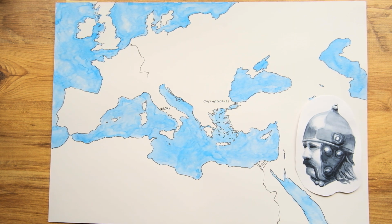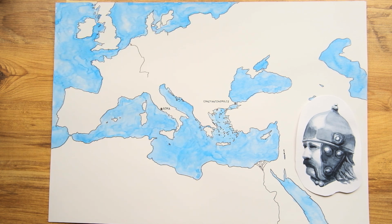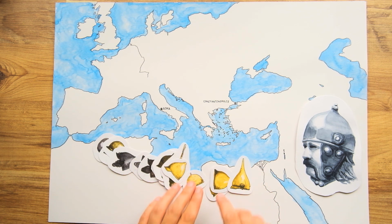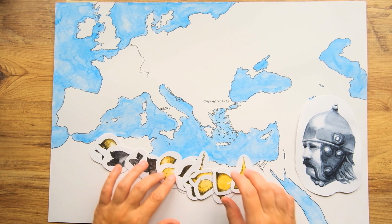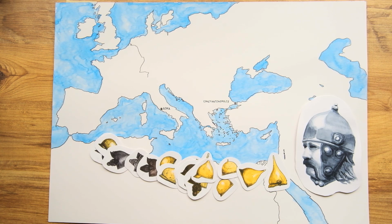Now let's look at the Celtic helmets themselves. You've probably come across illustrations like this one from Peter Connolly's book. While this diagram might look quite straightforward, Connolly himself points out that the find spots of these helmets are scattered over a wide area, making it quite difficult to build a clear chronological chain. To better illustrate this, I have prepared small helmet images, and as we will discuss each type, I will place it on the map in the location where it was found, and hopefully this visual approach will help us.